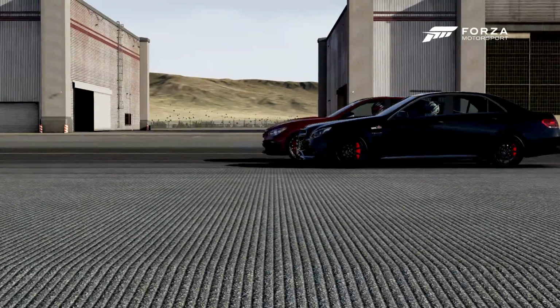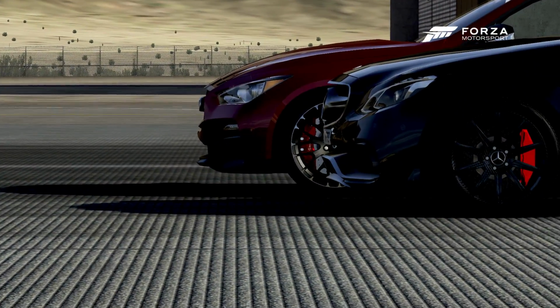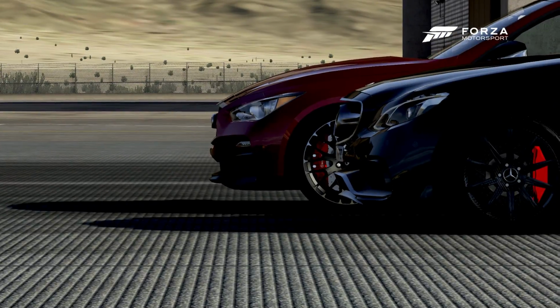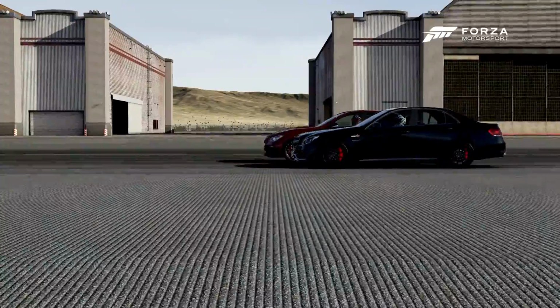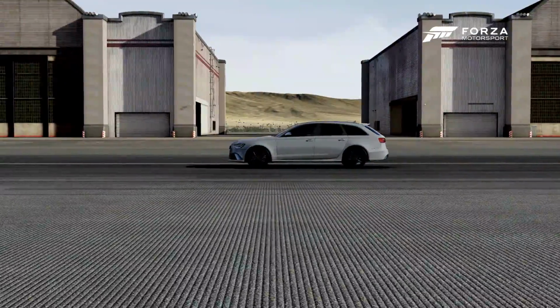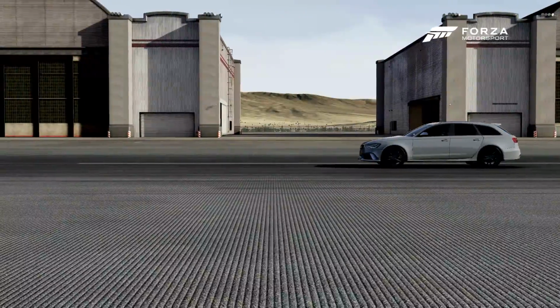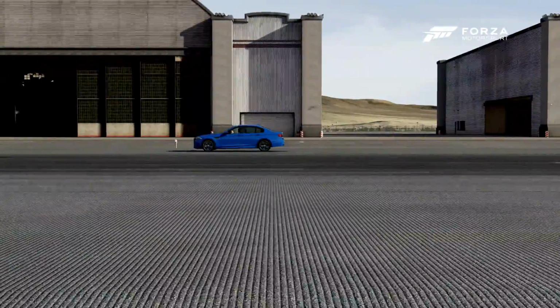The Mercedes manages to beat the Infiniti. It is very close between the pair of them, though. Not quite the closest we've seen, but they'd been close in all the straight line speed stuff. They were pretty evenly matched. The RS6 is a little bit further down, a relatively large, heavy car as well, to get slowed down, perhaps why it struggled a teensy bit on this.